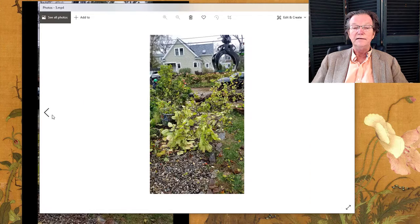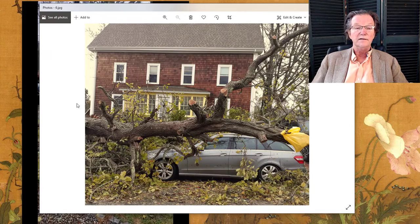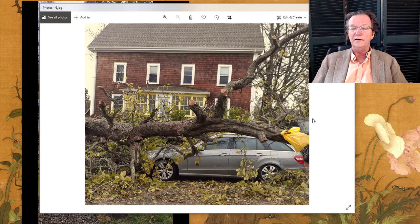Let's see here, right here. They're going to bring a crane in that goes 125 feet or 180 feet or something. They're going to have to reach around behind our house and pluck that tree out, and then go down into the back and get the other big tree out. So it's a bit of an operation.